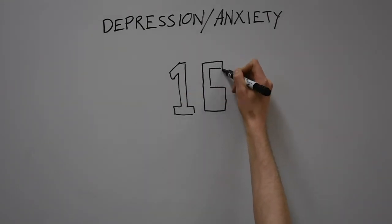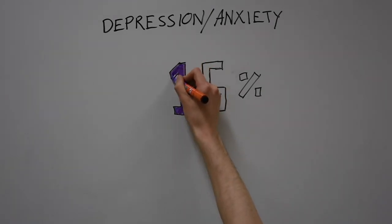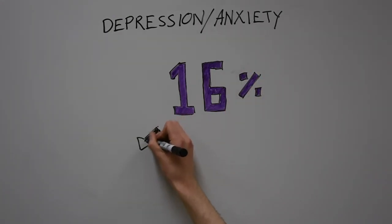One aspect of treatment that may not be obvious are the emotional and relational consequences. It's normal for people who have experienced a heart attack to develop depression or anxiety, and it can impact your recovery. 16% of patients experience symptoms of depression after a heart attack.